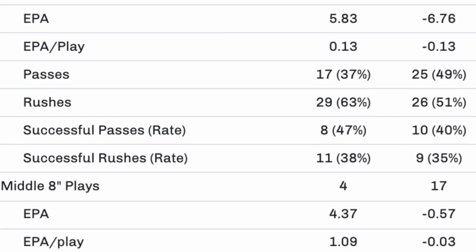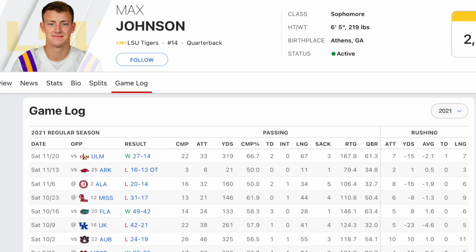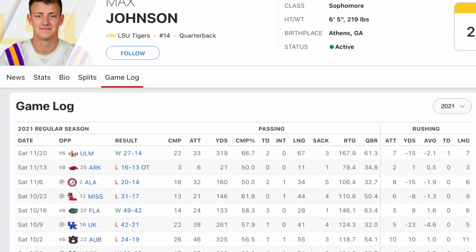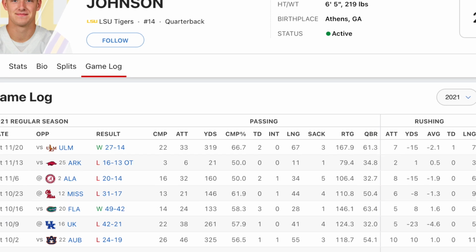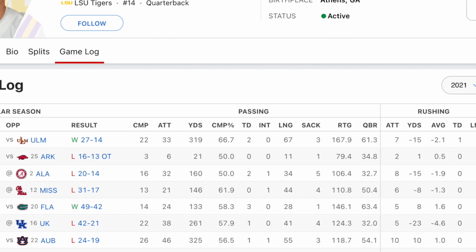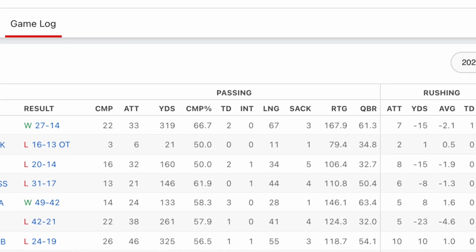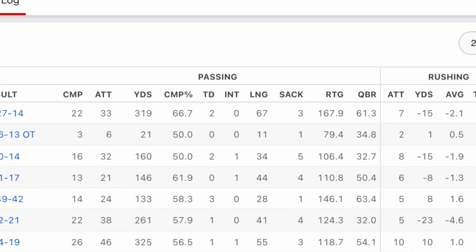So, as we always do, an analysis of the most important player on the team, which is the quarterback. Max Johnson's QBR was better, 61.3 compared to other games. But for those that aren't too familiar with QBR, yes, you look at Max Johnson's basic stats: 22 of 33, 66.7 completion percentage, which is really good. 2 touchdowns, 0 interceptions, but the QBR is still not that great at 61.3, and that's because ULM is really bad.